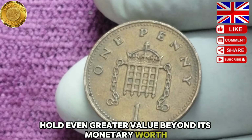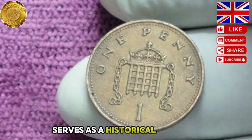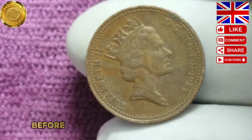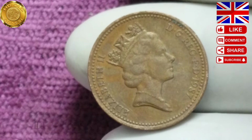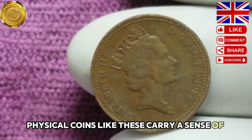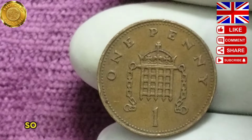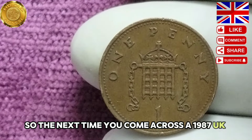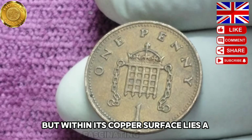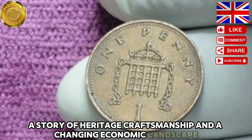Beyond its monetary worth, the 1987 UK one penny featuring Queen Elizabeth II serves as a historical artifact. It represents an era when traditional bronze pennies were still a staple of commerce, before the shift to more cost-effective materials. In a world increasingly dominated by digital transactions, physical coins like these carry a sense of nostalgia, embodying a time when cash played a crucial role in daily life. So, the next time you come across a 1987 UK one penny, take a closer look. It may seem small, but within its copper surface lies a fascinating story. A story of heritage, craftsmanship, and a changing economic landscape.